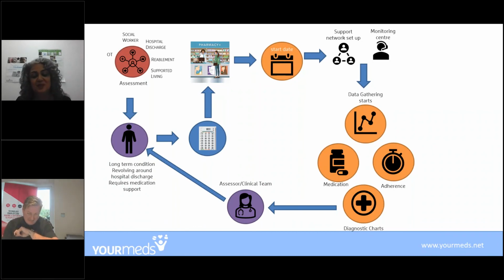Medication in the community is broken. The inception of the ICS provides a great opportunity to address this important issue, and YOURmeds has a cost-effective solution that's easy to implement. There we go.